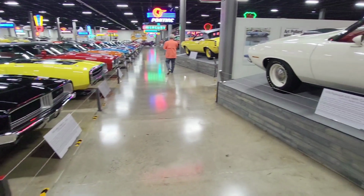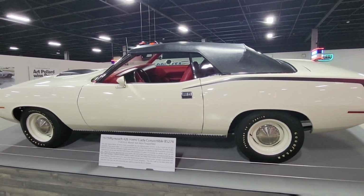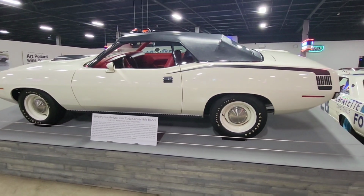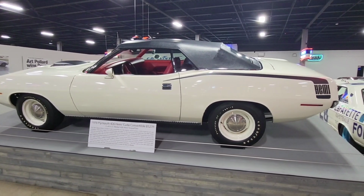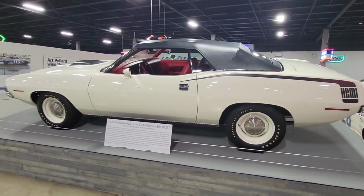Oh God, here we go. Oh, by the way, here's a 70 Plymouth 426 Hemi-Cuda. Another holy grail. I'm not sure how many he's got. At least 3, maybe 4. Hemi-Cuda convertible, just sitting here.